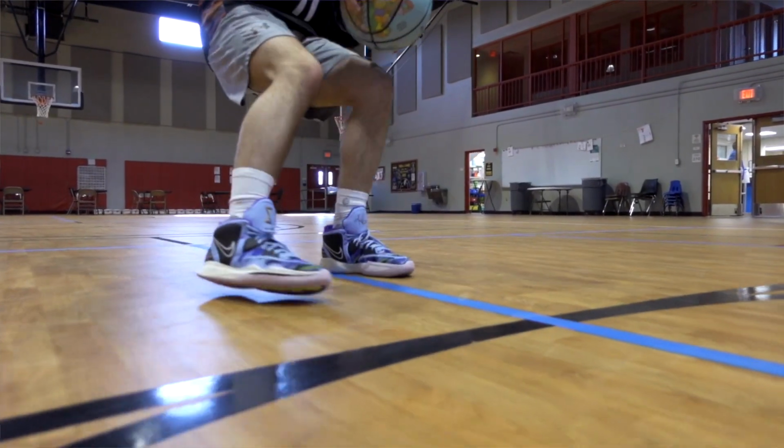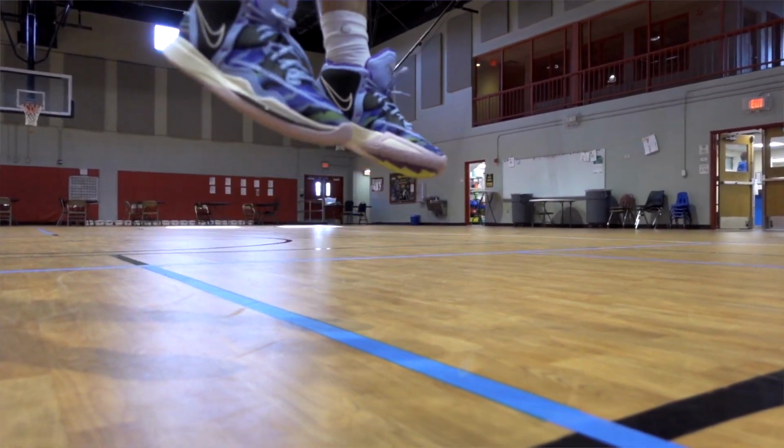All right, so now looking at the performance and the materials aspect to see how these shoes hold up on the court. We'll start off with the cushioning for the Kyrie 8. So these are packed with a lot more cushioning features than what we've seen in Kyrie's line before.